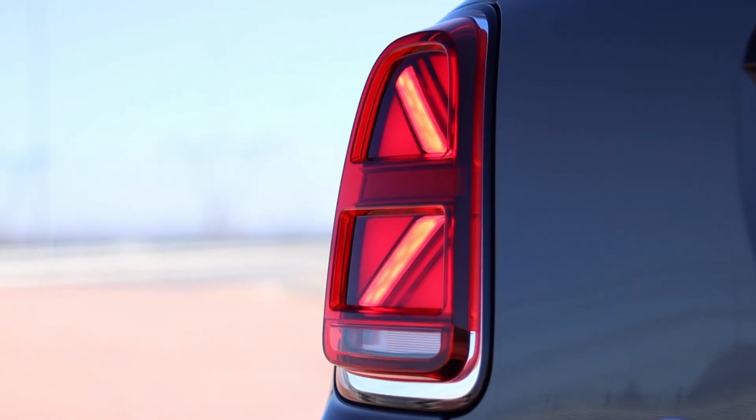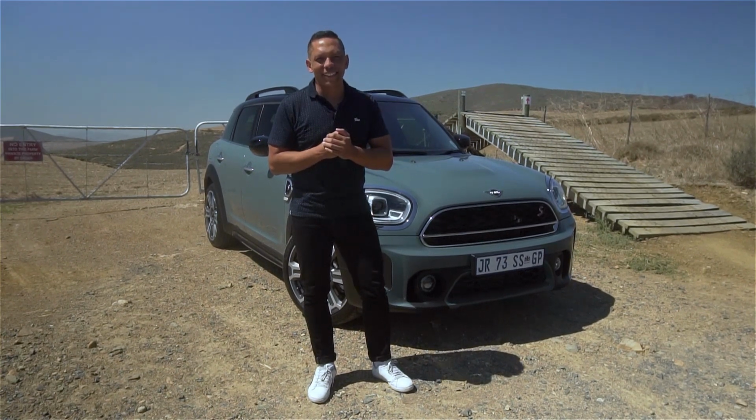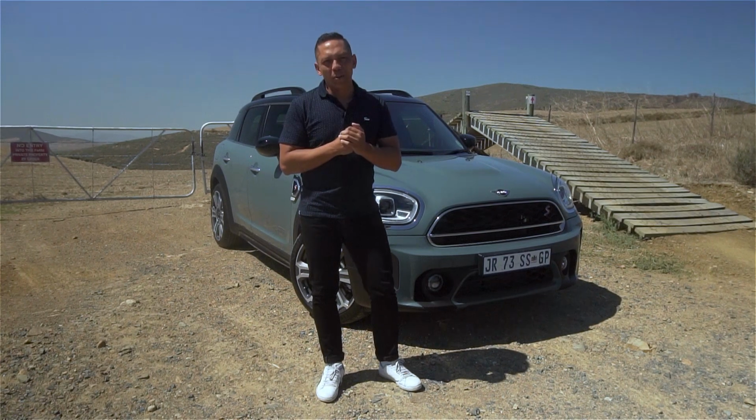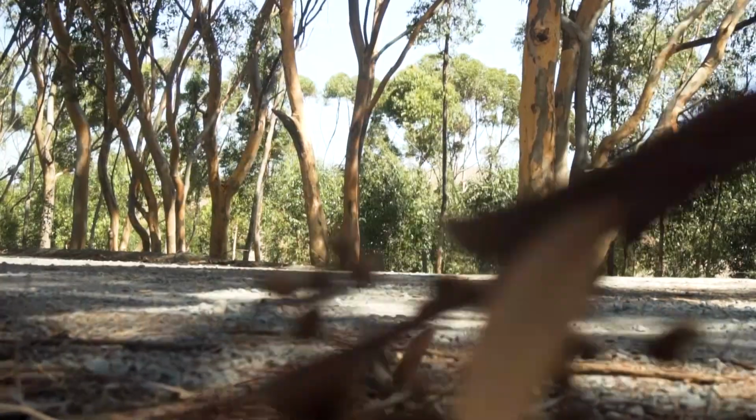This is the brand new Mini Cooper Countryman S, and I'm here to give you 4 reasons why I think it's a worthy holder of that S badge.